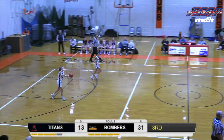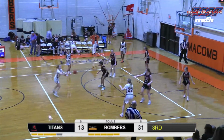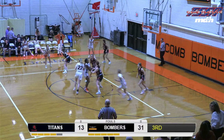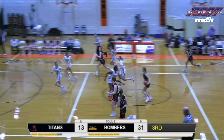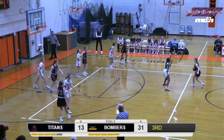Bombers with possession here, maintaining this big advantage. 31-13 is still the score. Here's Hare with it, gets it to Hines. Now Wilson on the left wing. 2 minutes, 30 seconds to go here. Trying to throw it down low for Hare. Has the pass stolen away. And the Titans now back the other direction. Grothau will have it at the top of the key with Hines on her.